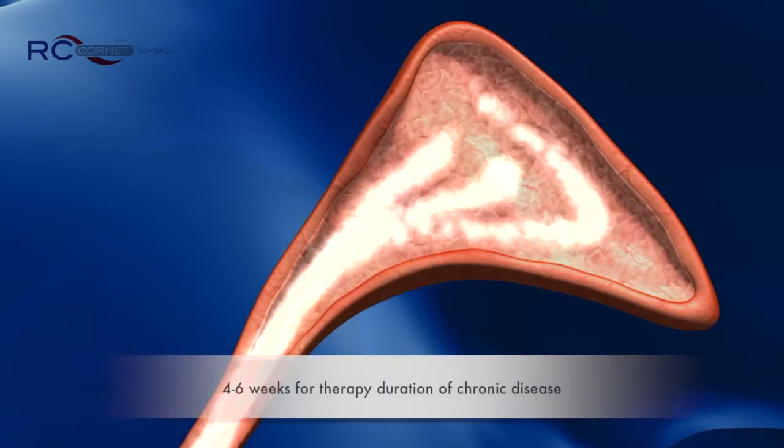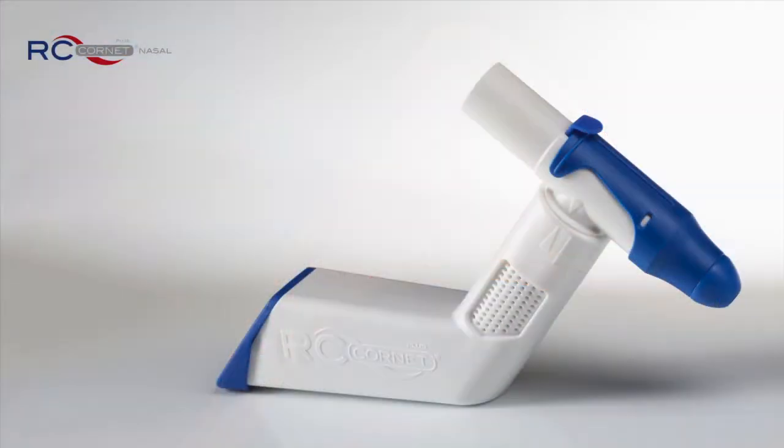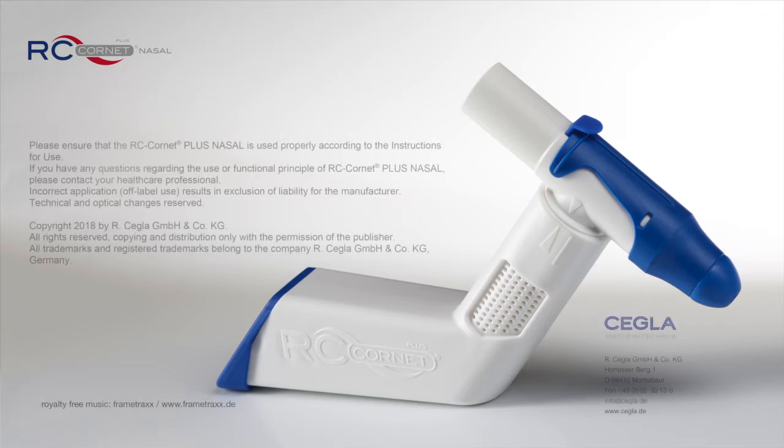Please note that the respiratory therapy with the RC-Cornet plus nasal should be carried out regularly in case of chronic complaints. Only a clean and 100% humidified nose is able to ward off infections. The course of the treatment is not foreseeable in patients with a strong tendency to develop polyps.